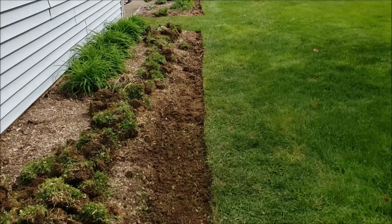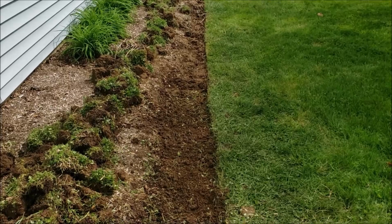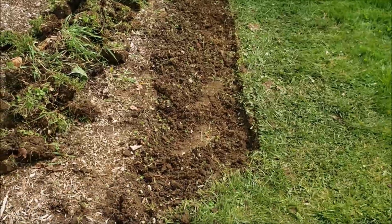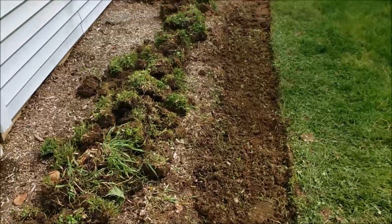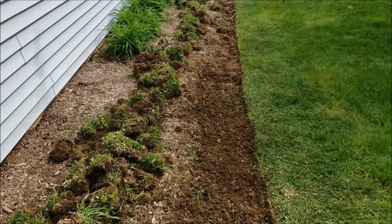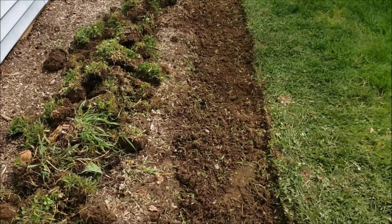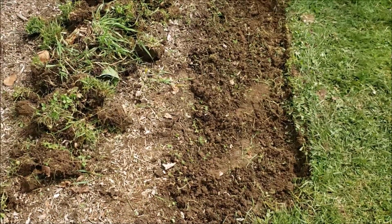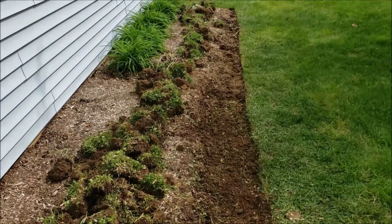So I spent about an hour just edging this garden bed, and the line isn't totally straight, but it looks much better than it did. And what I'm going to do is pull this thick layer. I'm going to take the sod off and throw that in the woods, and then I'm going to just drag some of this mulch down into this ditch here. I have a lot of mulch that we laid down last fall, so there's enough mulch to cover this area.